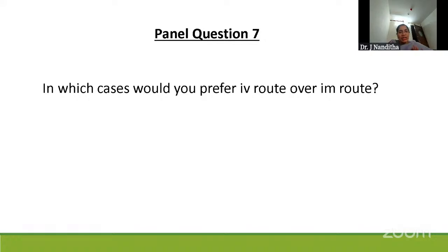Onset of action is like, in case of PPH, we need an immediate onset of action. Absolutely.